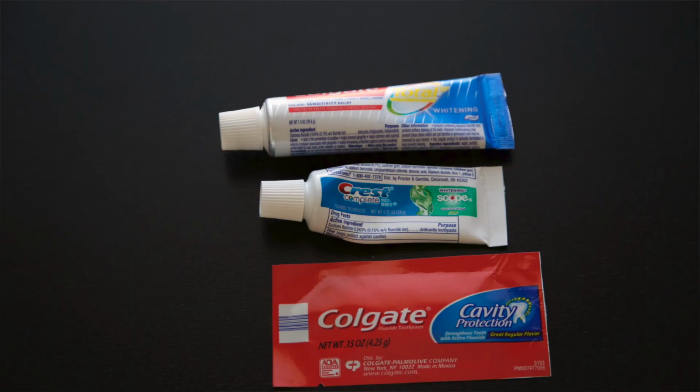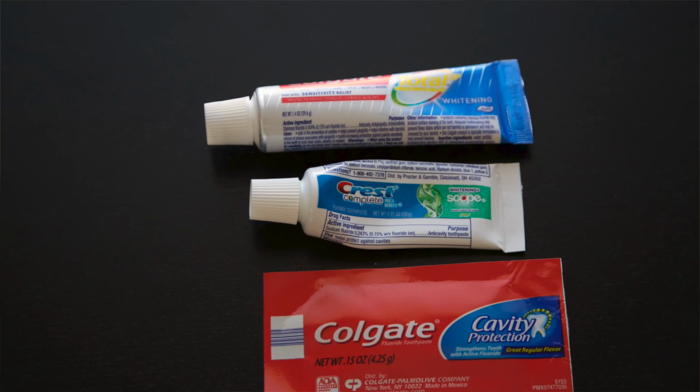Maybe you're gonna be camping, maybe you're just on a long flight, like an international flight. These are amazing. They're good for 2 uses and they're done. I looked on Amazon. Unfortunately, these only come in a count of like 100 or 1,000. So that's another reason why they're so extra. But honestly, the 0.85 tubes are just as good.